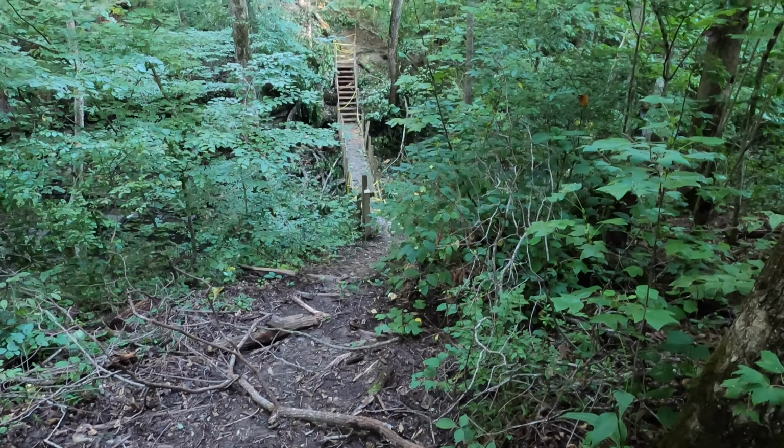All right, well, we're gonna head down to the bottom. Somehow this trail has to descend all the way to the bottom of the canyon. I'm guessing it's gonna be steep. Stairs all the way down, I bet. Whew. Stairs. That's quite the descent. Man, this is gonna be hard on knees.